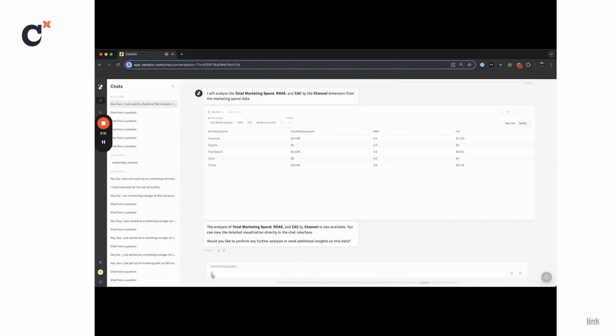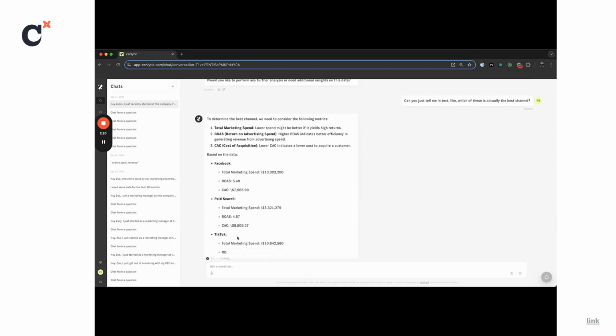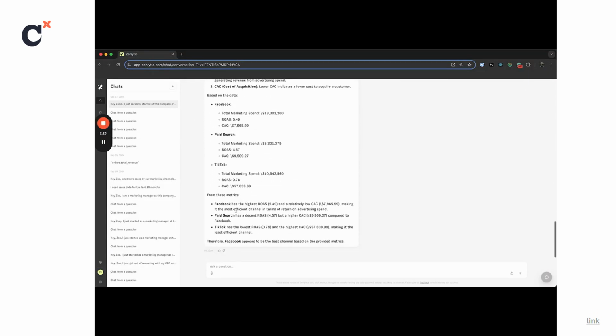And this part is really important. Now, instead of just having a data pull done for me, I can also ask, hey, can you help me interpret this? I don't always know which things to weight here and what matters the most.